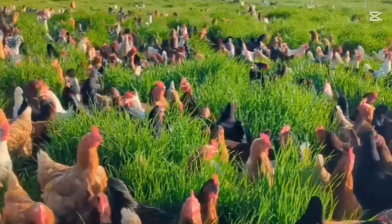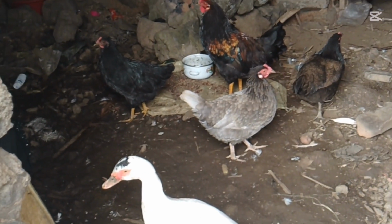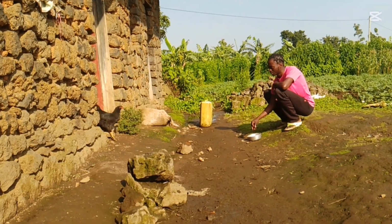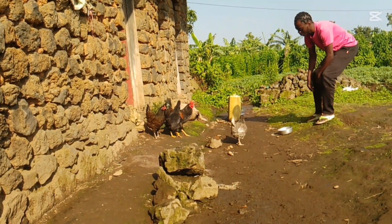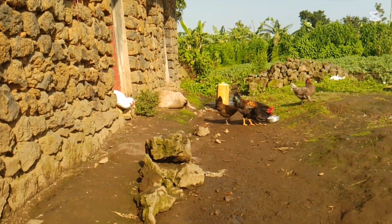It doesn't matter whether you're putting it on free range or keeping it indoor, just calculate 100 grams for a local, because a local chicken is able to consume 100 grams of feed per day. So when you're giving it 100 grams of feed per day, it is going to lay as you expected it to lay. Then the second thing you have to do is restrict it from hatching.